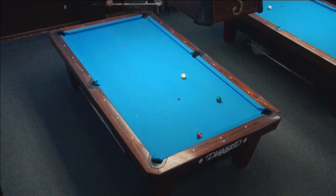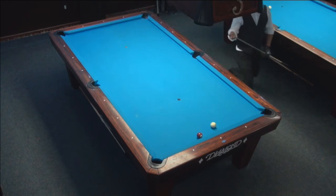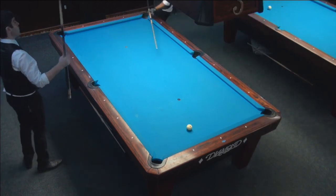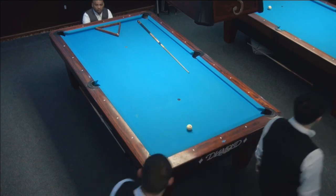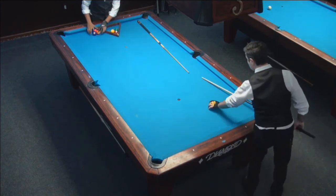Okay, good two rail position on the six. There is a slight angle, so he's going to have to worry about getting too close to the seven. Okay, but he has managed to hold the cue ball and is shooting on the seven ball now, bringing him one step closer. Well, Keith now just needing two more games in order to be able to finish this match.